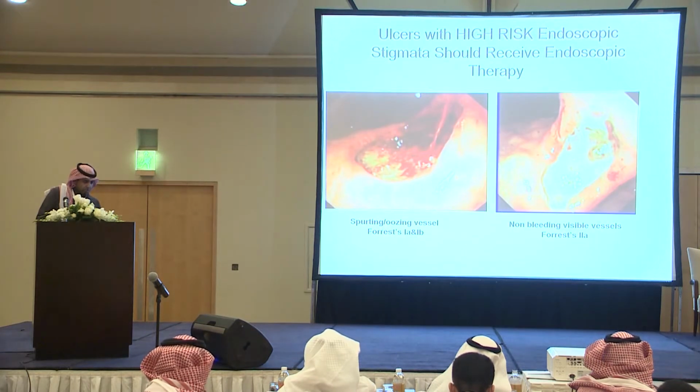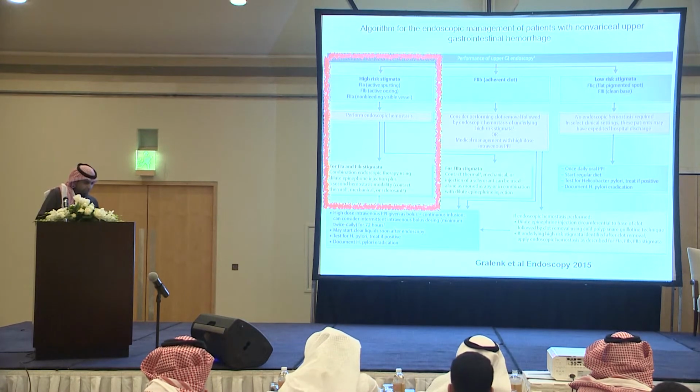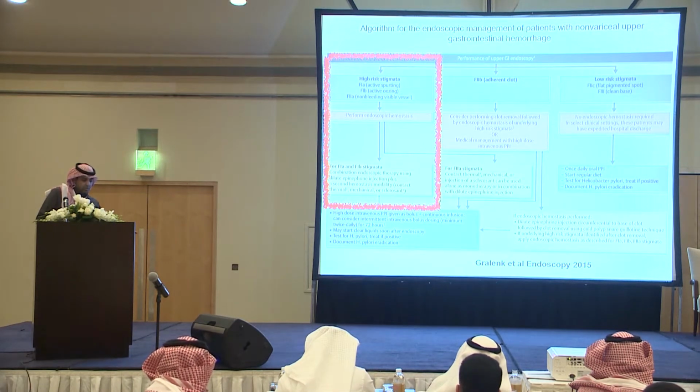Here's a picture showing an ulcer with high-risk endoscopic stigmata, and this ulcer needs endoscopic therapy. In this situation, you should perform endoscopic therapy in the form of combination therapy using diluted epinephrine plus a second hemostatic modality, either contact thermal, mechanical, or sclerosant.